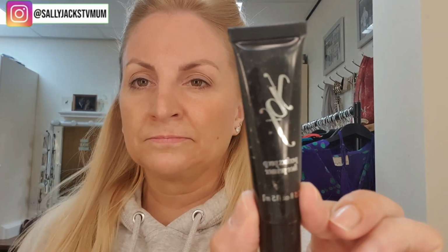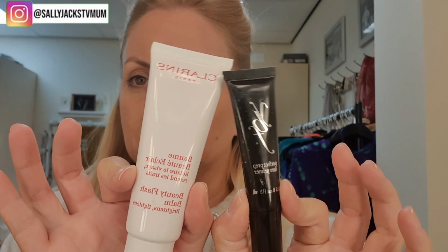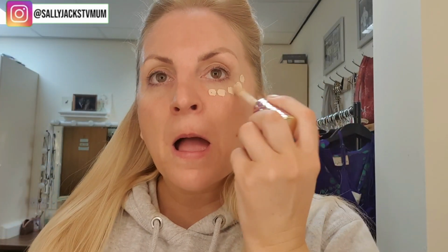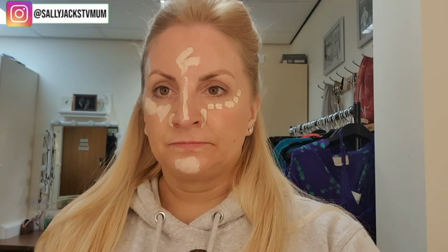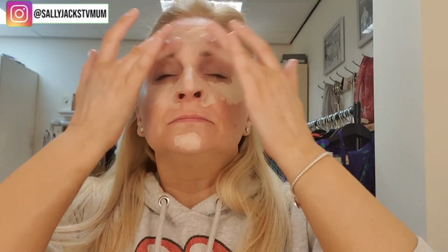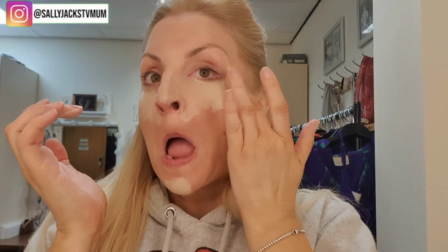The two primers that I use are either Your Best Friend or Clarins Beauty Flash Balm. Tonight I'm using the Beauty Flash Balm on my face. When you use Beauty Flash Balm, you must put your makeup on immediately, and that's how it works as a primer. So I use the Tarte, which I've shown you before, and I'm just placing this in the areas that give you that highlight. As you get older, you get darker marks around your nose and underneath your eyes, and this just highlights those areas to give you a more youthful appearance.